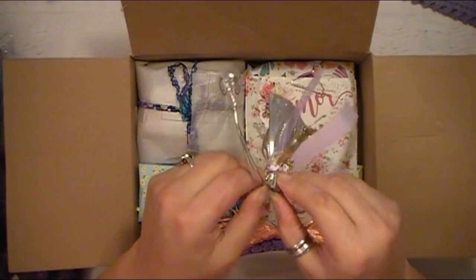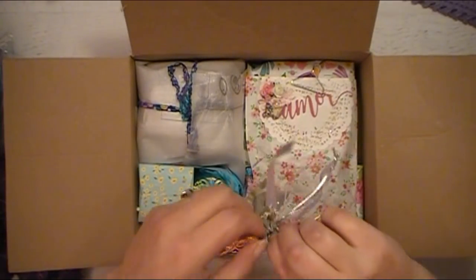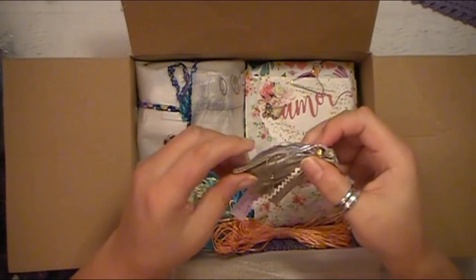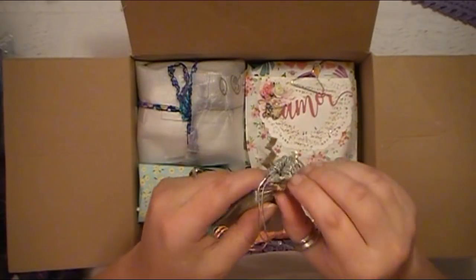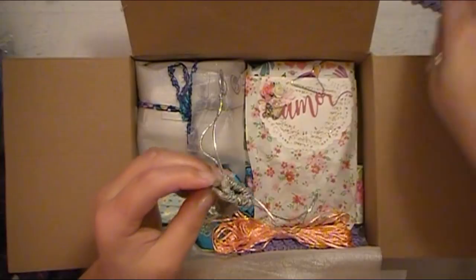I might have to take it off because I can't get in here. It feels like it's a thumb drive to me. And that would make sense if she said I need a computer for it. So I bet that's what that is. I'll put this back on later. Put that off to the side.